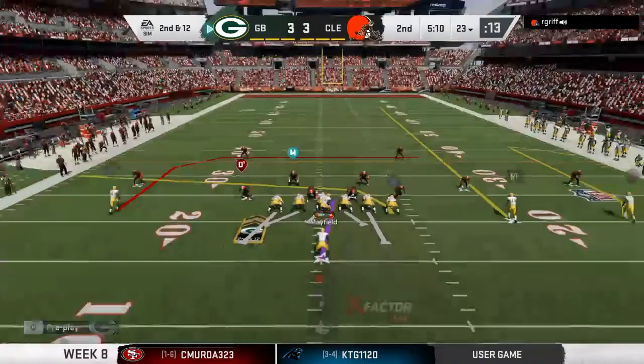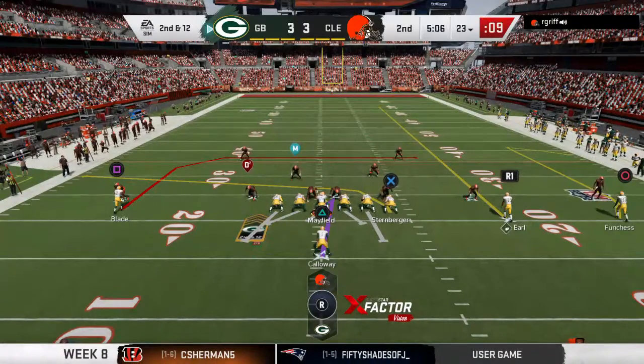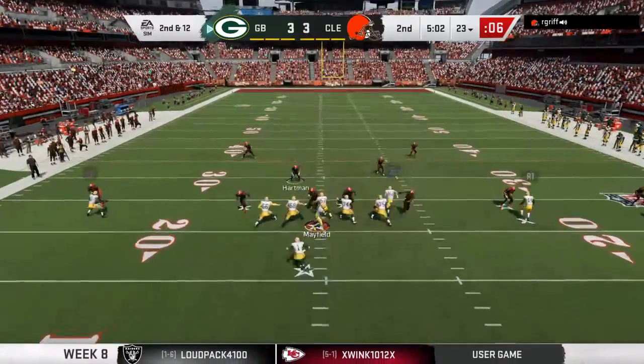Check 13. Check 13. Shoot. Watch the shoot. Point it right. Point it right. Point it right. My God.